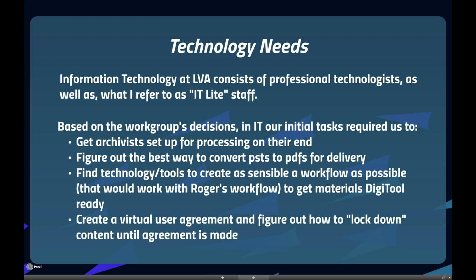And so based on the decisions, our initial tasks were to get the archivist set up for processing, figure out the best way to convert PSTs to PDFs for delivery. Remember, this is access. We're not, don't you ask me about preservation. Don't do it. We wanted to find technology and tools to make the process of getting the content out of the PST into a CSV file so we could then import it into digital. We do bulk ingests into digital. And once it would work with Roger's workflow, whatever that was going to be. And then create a virtual user agreement and lock down those actual messages until this user agreed to them.